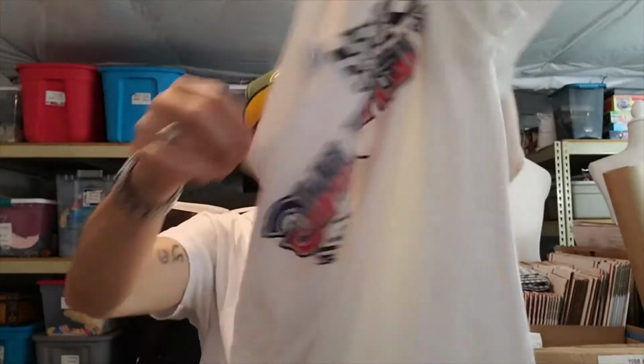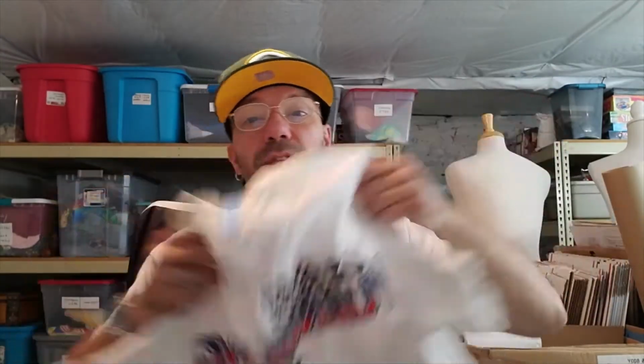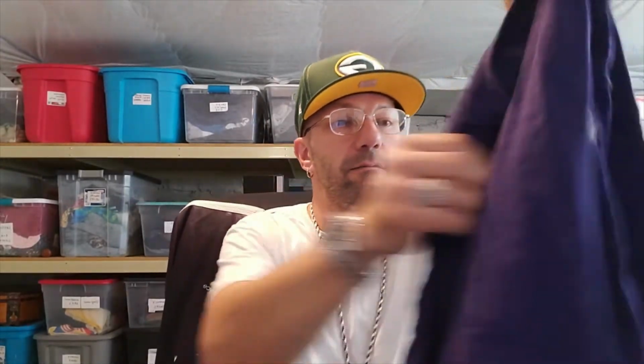Extra large cotton made in Haiti. Yeah. If there's no stains on that, then I can definitely sell that. I could probably get about 15 for that. Maybe. Something like that. We'll see.